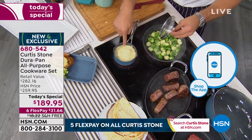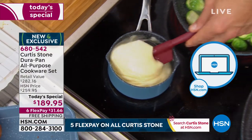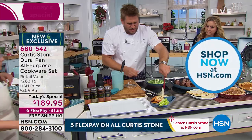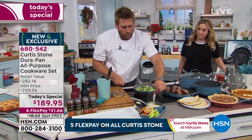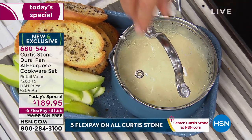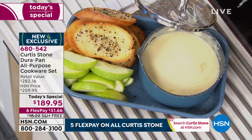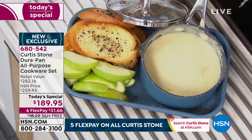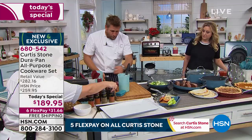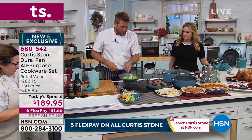I haven't even really spoken about this little guy. I've done a little cheese fondue in here for you. It's my beautiful little pan, only 0.6 of a quart. You can do a little cheese fondue like we've done here. You could use this for gravy, or make your cranberry sauce in there. So many uses for this beautiful little pan. Not only is it great to cook in, it's also really beautiful to serve in. We try to do that with all of our cookware, to be honest.